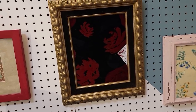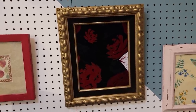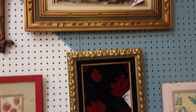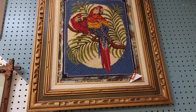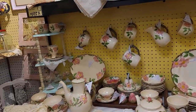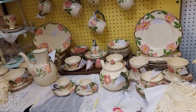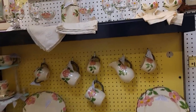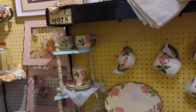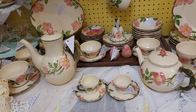I don't know why, but I'm really attracted to that painting right there. I love the simplicity and I love the color of the black and the burgundy together. Ooh, look at that guy. He's pretty awesome too. Oh, look at this whole set of Franciscan Desert Rose. I tell you, this set just brings back so many memories for me. So many from my childhood. And actually using these dishes up at my aunt and uncle's house up in Carpinteria, California.